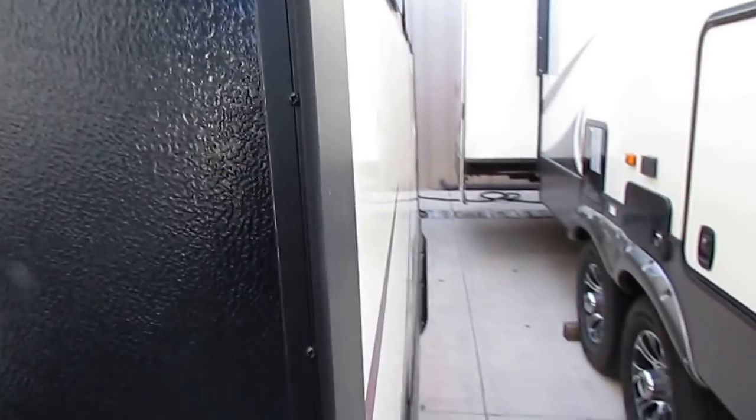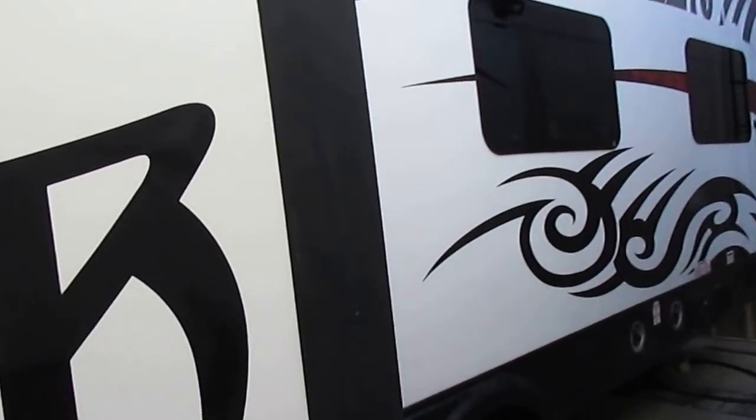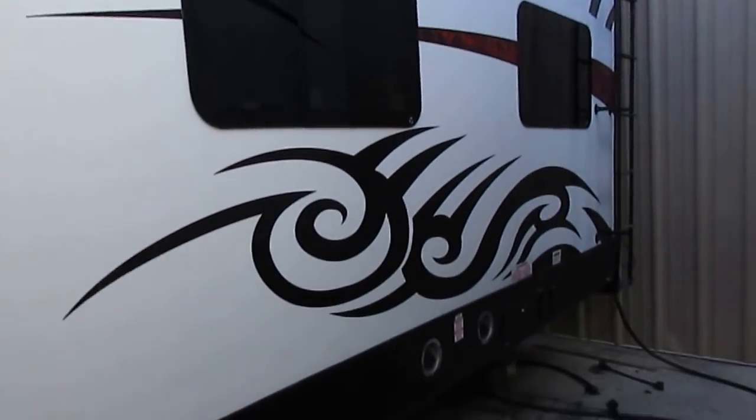Some of the features I like about it, these are dual pane windows, and they're frameless windows, except, of course, like most of them in the slide out, they're not. But these are frameless windows, and I know that's no big deal, but sorry about that, folks, you've got a lot less maintenance with frameless windows. You don't have to go around and caulk the windows every year like you do the traditional windows. And anything that saves you a little bit of time and trouble is definitely a plus in my book.